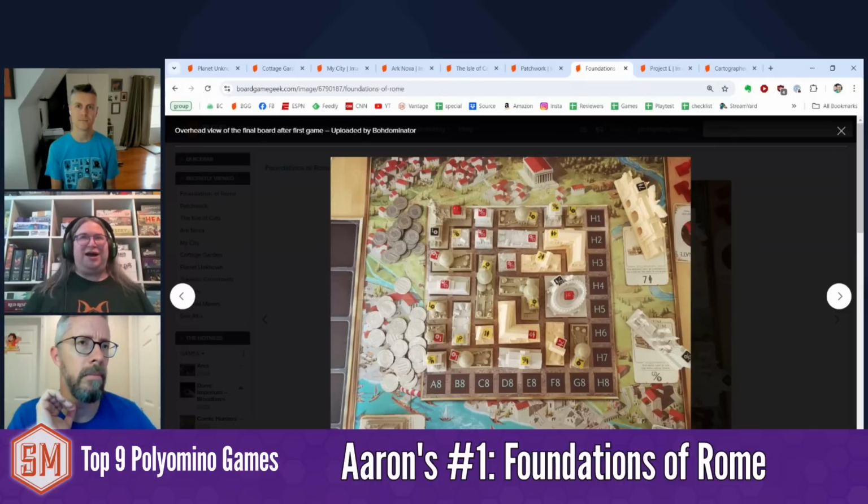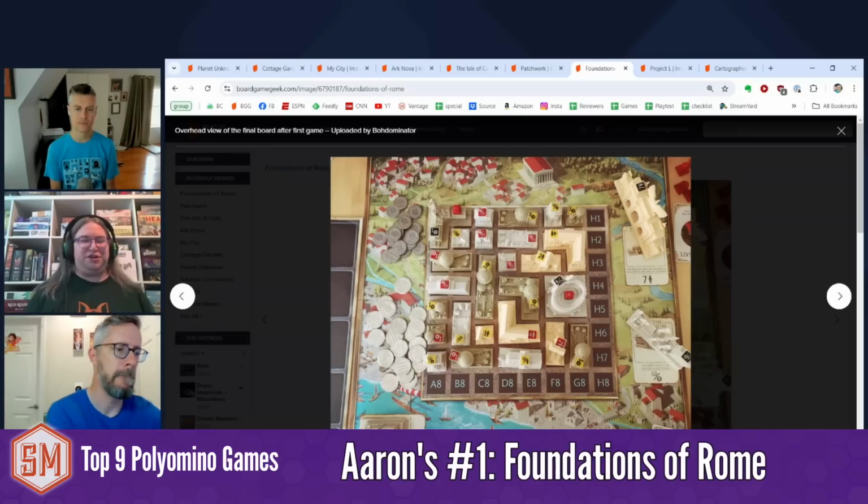The only knock against it, and it's a sizable knock, is that it is prohibitively expensive. But fortunately, I saw at Gen Con this past weekend, as of this recording, Arcane Wonders has a more budget-conscious version coming out called Foundations of Metropolis. It's the same game, but at a much more affordable price. And I can't recommend this game enough. It is so good. It is so satisfying.